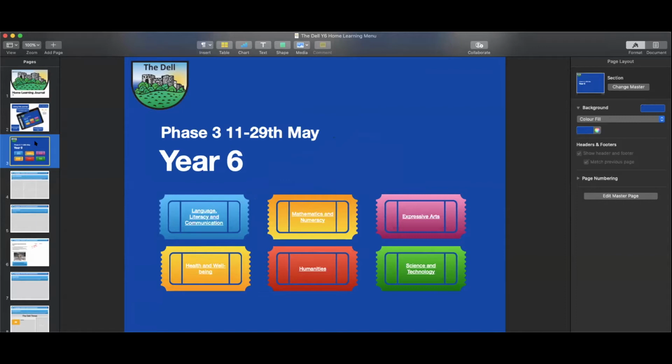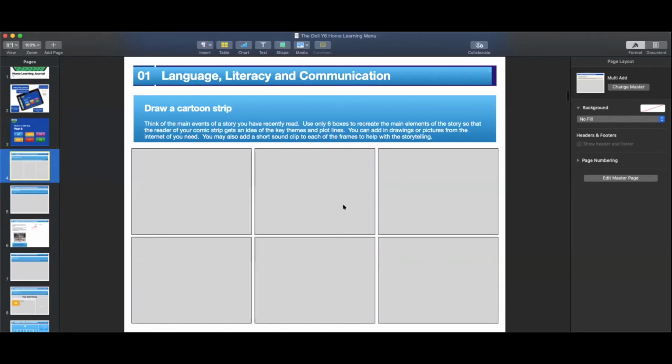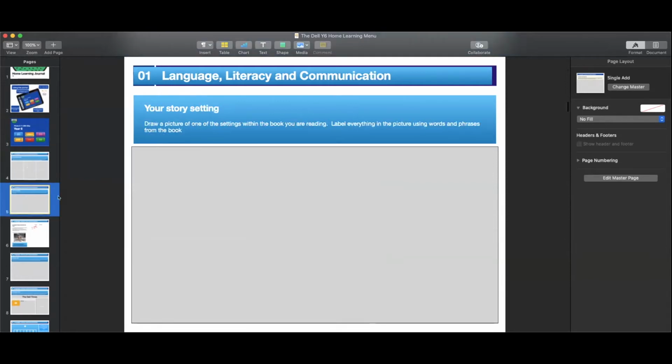He might want to type directly onto it. He might want to draw pictures. He might want to record his voice. And the benefit of using Pages to create this is he has spaces to do whatever he wants. I'm not going to share his actual one because he's still working on it, so he was a bit private about it. But what I've simply done is the task is set out here.